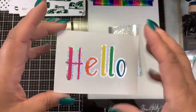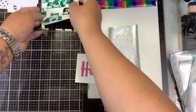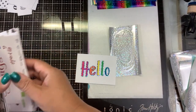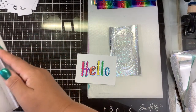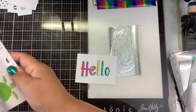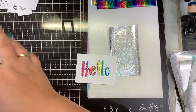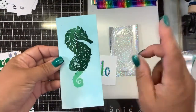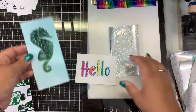So remember, any kind of dye inks that you have, you can do ink blending. You can color in with markers. So you're only limited by your own imagination on what you can do with these foil panels. You don't have to just foil it and leave it that way. Where'd that ink blended one go? Here we go. So, like I said, you can do the ink blending. You can spritz on it, and then that foil is not affected by that ink blending.